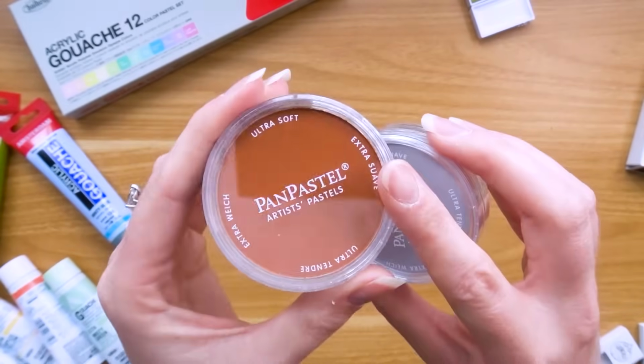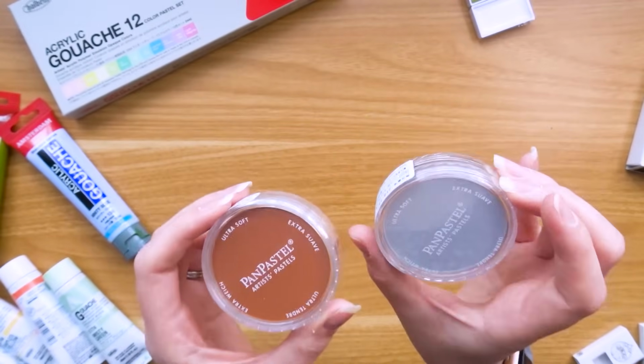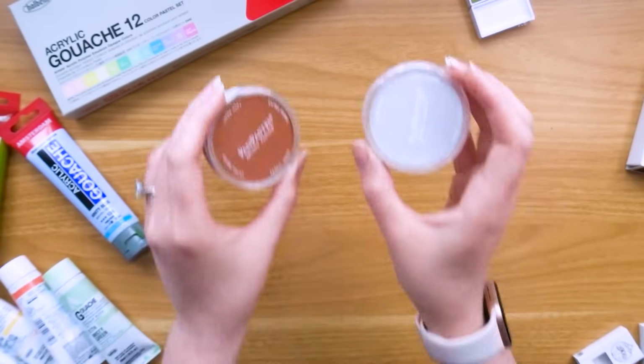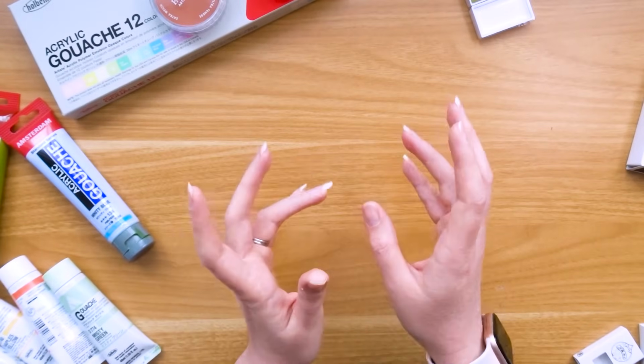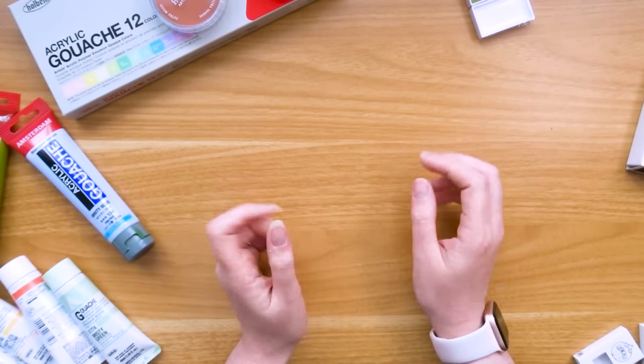I really love the warmth of this one. Like I said, I don't feel like I need any others. So I'm really happy with my pan pastel collection now. I think I've probably got about 10 or 12 altogether. And I feel like that's enough for me.